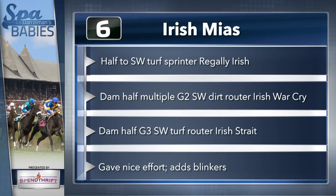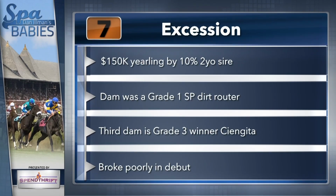Yeah, I still would like to see this one going longer. I still think he could run on the turf, but that was a nice effort on debut behind Another Miracle, who does go in Friday's Skidmore, so keep an eye out and see how that one flatters Irish Mias. I wonder if the 7, Excession, wants a little bit more ground.